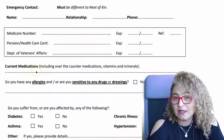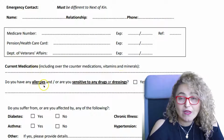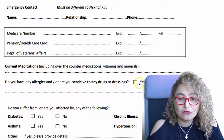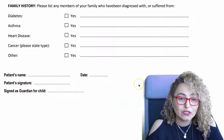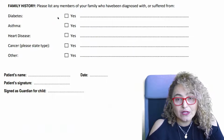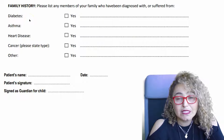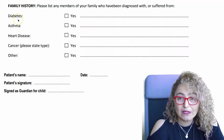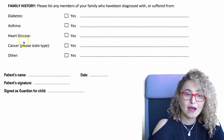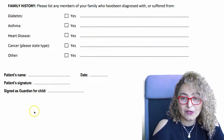If you're on any current medication or you're taking any vitamins. Do you have any allergies? Are you sensitive to drugs or dressing? Certain types of allergies could be food allergy. Family history, if there were any diseases in your family, for example diabetes or sugar level, asthma which is to do with your chest, heart disease or cancer. And of course your signature and your name.